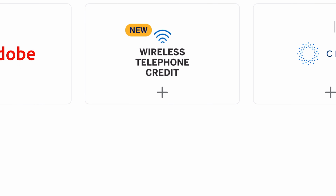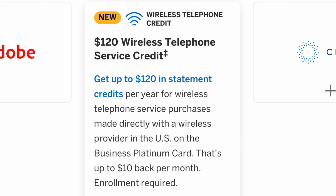Another big boost to this card, and really a great way to justify this additional $100 annual fee, is the new $120 annual wireless credit. You will get this in the form of $10 credits each month. I'm going to be putting out a video very, very soon on how to use these wireless credits to pay for your phone bill, and in fact using wireless credits for multiple cards to help reduce your wireless bill. In fact, the video that I'm putting out will show you how I save $70 each month on my wireless bill just using credits from credit cards.